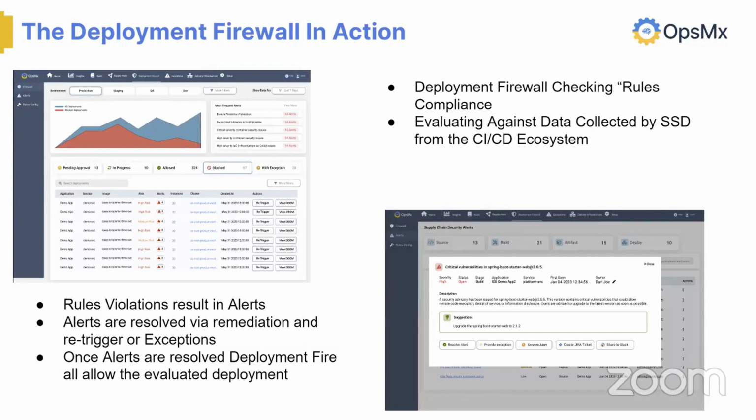Rules violations, as we talked about, would result in alerts. So that alert would go out to either a group of stakeholders or a single stakeholder, who then would be presented with the problem and be able to take action on it. The idea is that all alerts would need to be resolved before that deployment could go out. Now, resolving it might mean, hey, I'm going to provide an exception for this based on these 3 elements for the next 30 days.